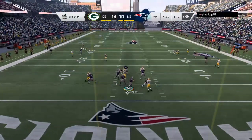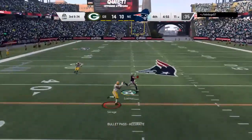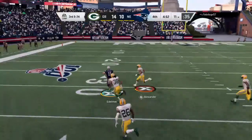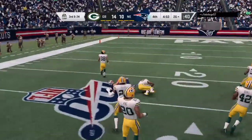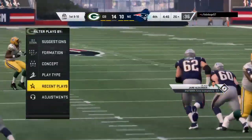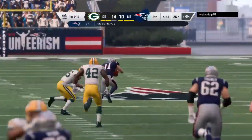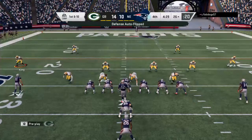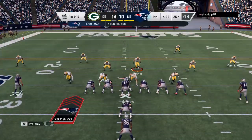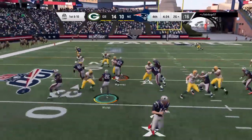Brady. This is caught. It's Julian Edelman. And all the way down to the 26. Brady and Edelman hook up for a big one. 64 yards. So that changes things in a big way. Now from all the way down inside the 30, here's 1st and 10.